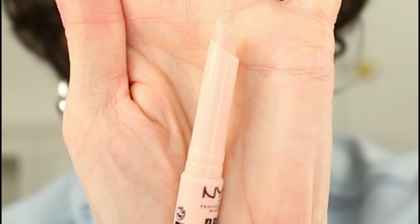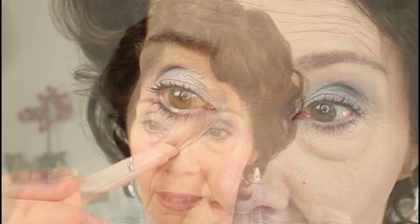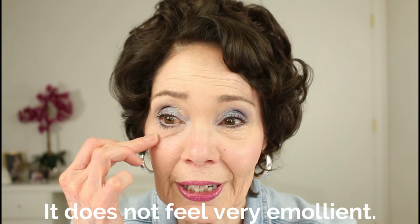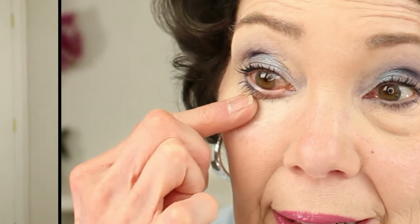Because this applicator is slanted, I can really get a nice detailed application and don't have to use a separate brush. So here we go on my right eye. And we'll pat that in too. Now this definitely doesn't feel as creamy as the other ones that I've used, but on the other hand, it doesn't feel cakey at all. It's kind of an unusual texture. It blends well, but it's not thin. And now we'll go with the Kosas concealer under it, followed by just a tap of powder.